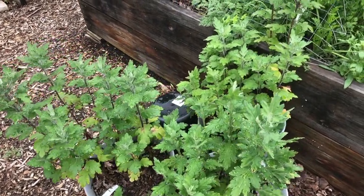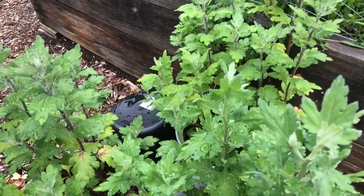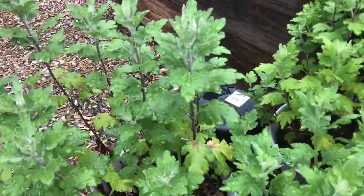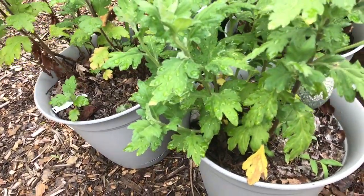These are chrysanthemums that I have saved from last year. I wasn't sure if they would survive our winter, but they're looking very green and lush now. So I can't wait until the fall because I have no idea what varieties these are. So it'll be a surprise.